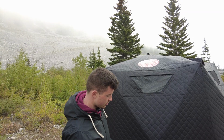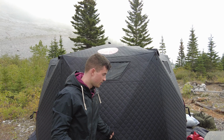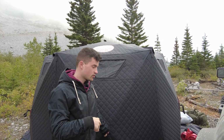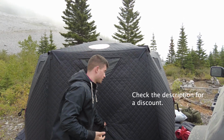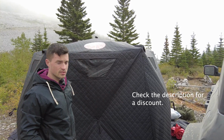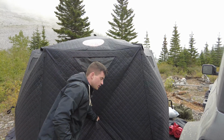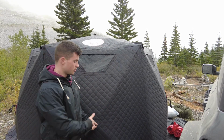To show you guys how easy getting this tent down is, a lot of you will be like, oh, well, isn't it essentially like an ice fishing tent? And it's quite similar. It's designed so you can actually use it also as an ice fishing tent. But yeah, basically just collapsing all the walls and collapsing the ceiling, which I'll do first. But yeah, it's very easy, and setting up it's the same thing. You just pull all the sides out.